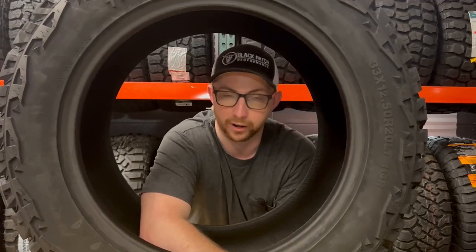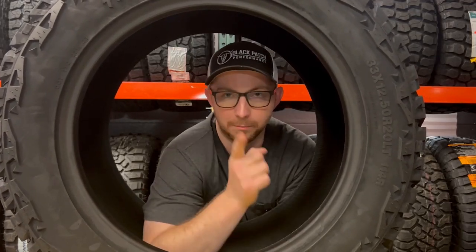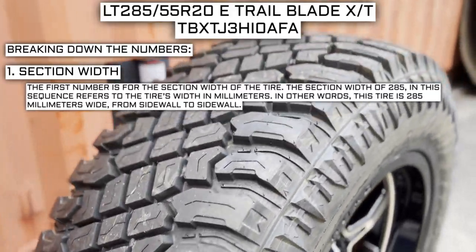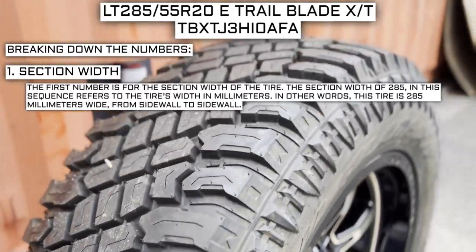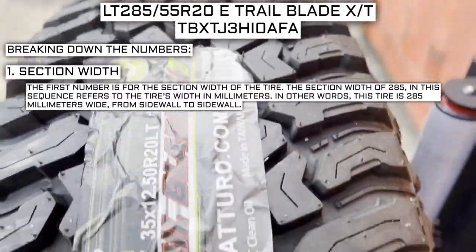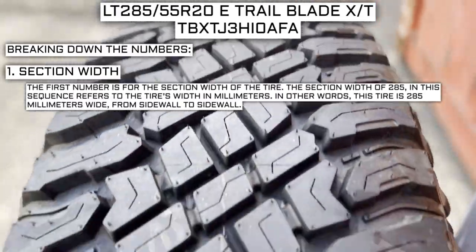Looking at tires can be very confusing, especially when it comes to breaking down all of these numbers on the sidewall. Let me help you with that right now. The first number is for the section width of the tire. The section width of 285 in this sequence refers to the tire's width in millimeters. In other words, this tire is 285 millimeters wide, from sidewall to sidewall.